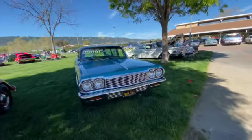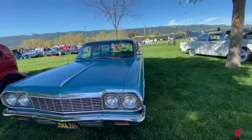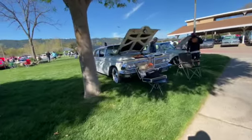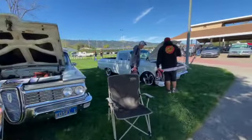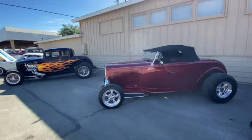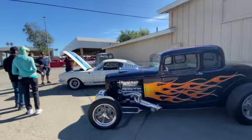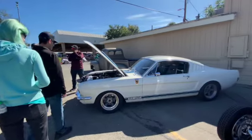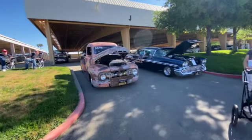Is this a Cadillac? Chevron, actually. These are some pretty sweet rides. That's like a Mater car, doesn't it? Movie cars.